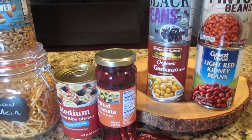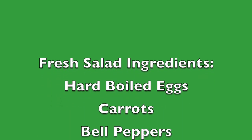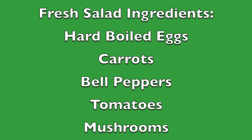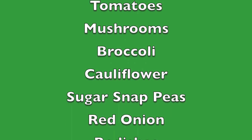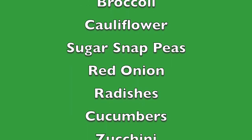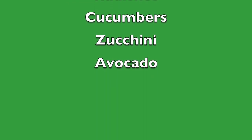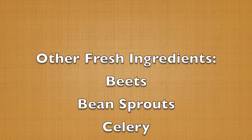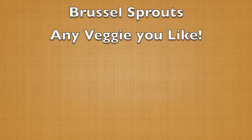Some of the fresh salad toppings that I don't have to show you that I'll list include hard-boiled eggs, carrots, any kind of a bell pepper, tomatoes, mushrooms, broccoli, cauliflower, sugar snap peas, red onion, radishes, cucumbers, zucchini, which Tim doesn't eat but I like, and my favorite, which is a fresh avocado. A lot of people like and buy, but I do not, things like beets, bean sprouts, celery, or Brussels sprouts.